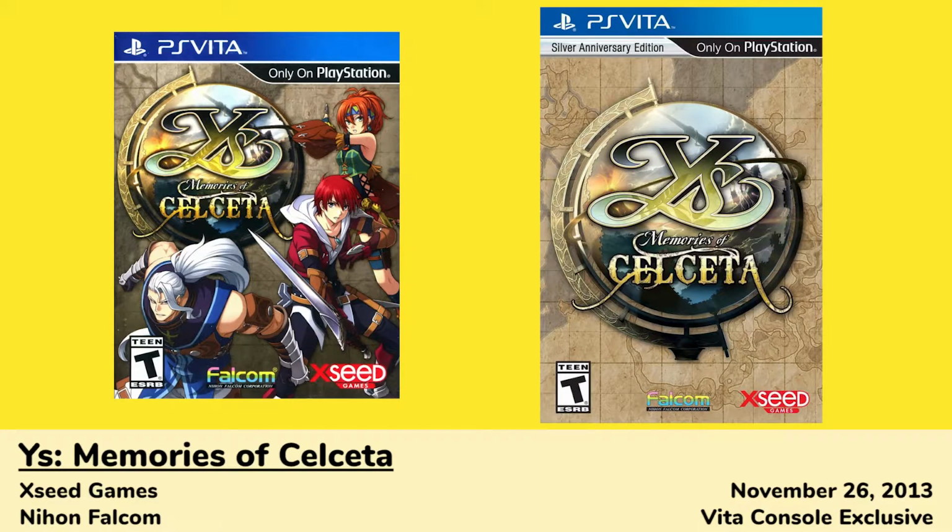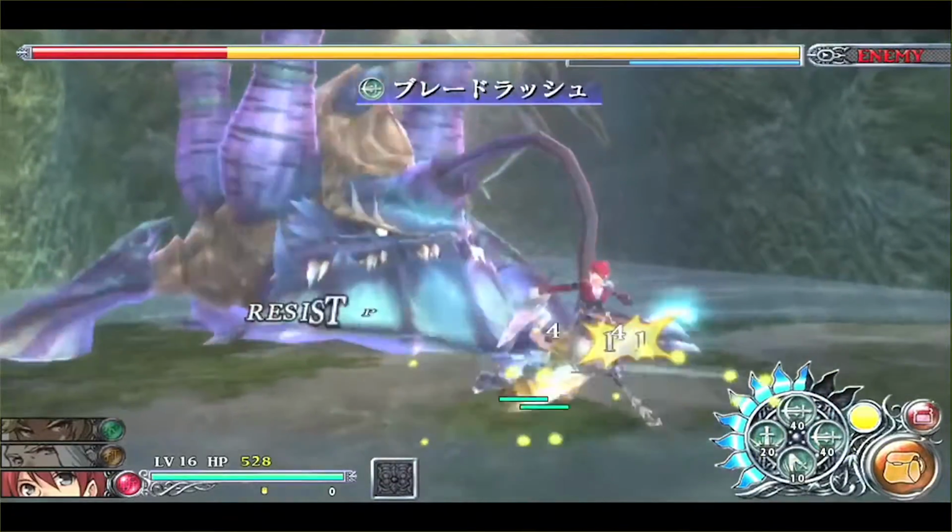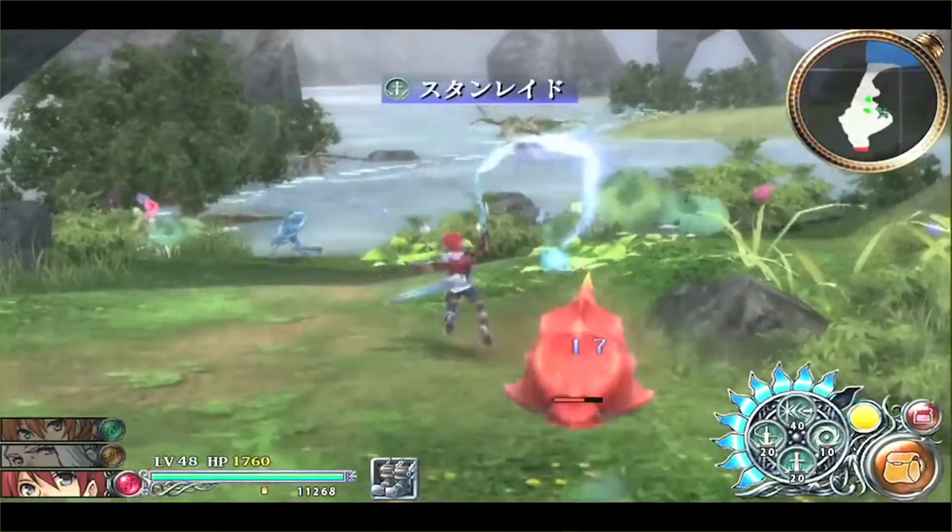And after that, Ys Memories of Celceta, the third and last game I have in my collection for the Vita for this year. It was also released in a special edition with a big box and a bunch of extras. I just didn't pull that out of storage to show off now. This is a remake of the original computer version of Ys 4, not to be confused with the completely different Super Famicom or PC Engine versions of the game.